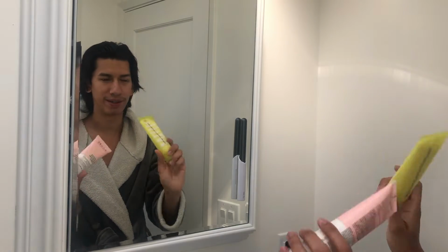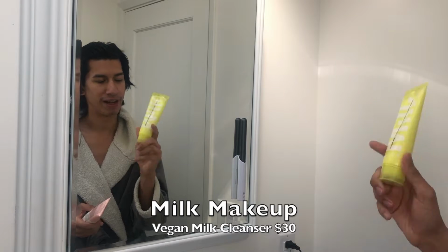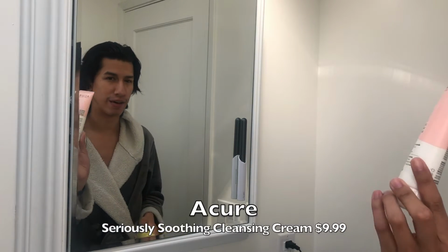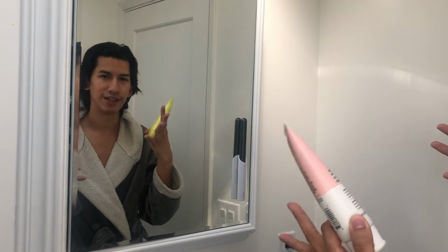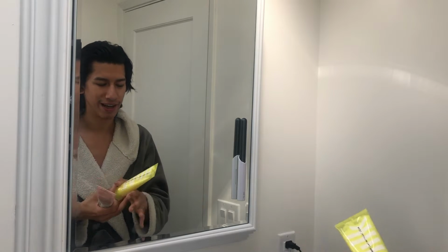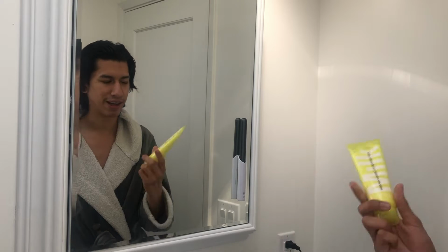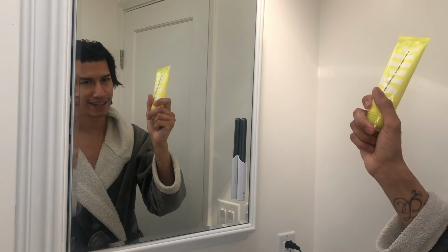I've been really into cream cleansers. So I've been really liking the Milk Makeup Vegan Milk Cleanser, as well as the Akira Seriously Soothing Cleansing Cream. Both of these lather super well, really great for foaming up nicely without stripping or drying out the skin. It's also really good for shaving, so I'm gonna go ahead and do that. I think I'm gonna go in with the milk one this morning, and let's get started.